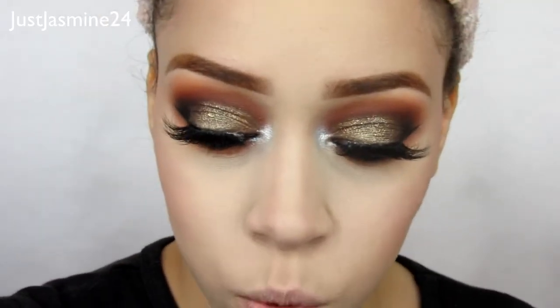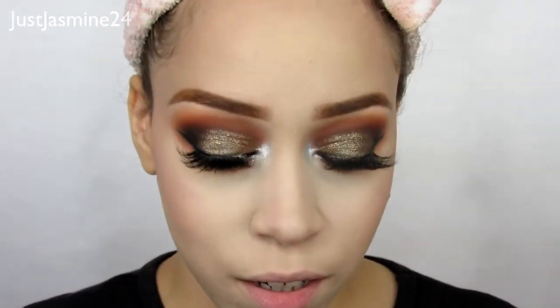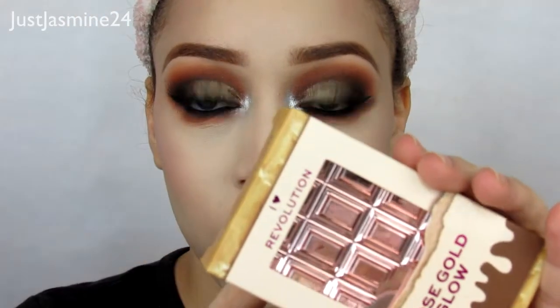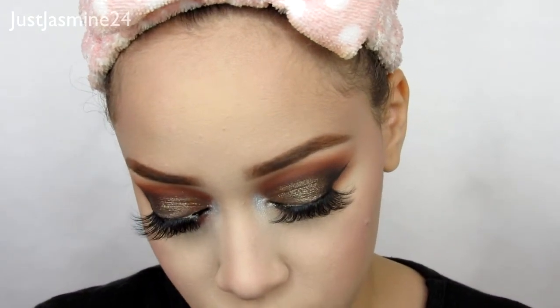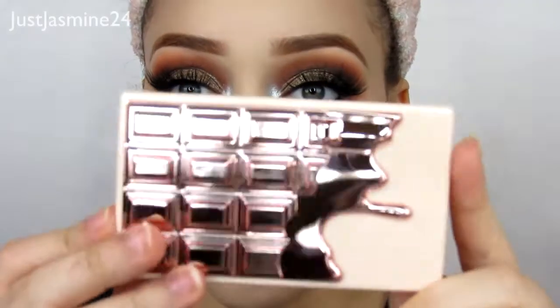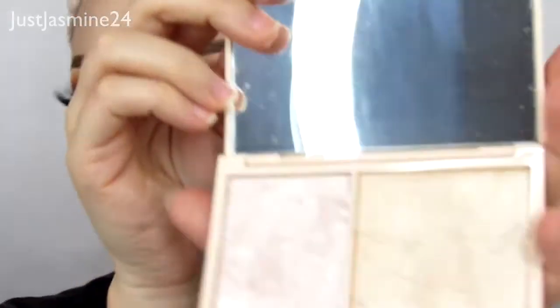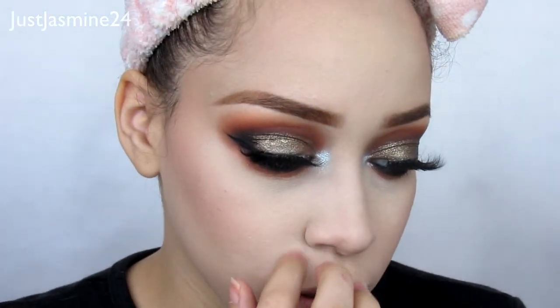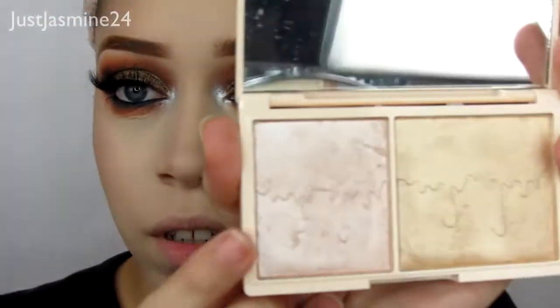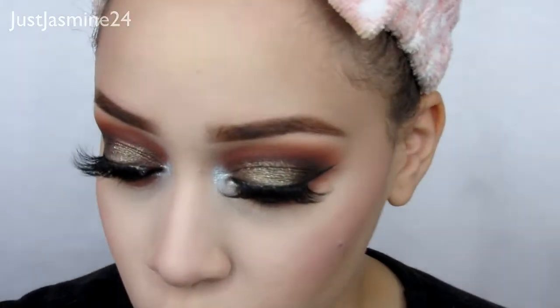For highlights, which I'm excited about because I've seen other people use this highlighter. This is the Rose Gold Glow highlighter. These are so hard to open, I swear. This is how the packaging looks. I swear, it's just like the Too Faced one. And when you open it, ooh, look at that. I want to use this one and see how this looks, because this is more on the pink side.